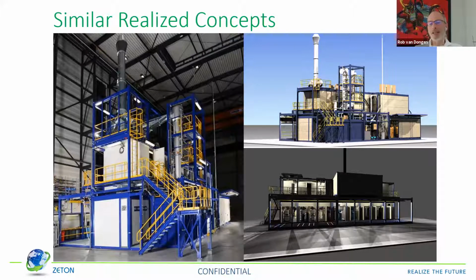So I think the capabilities are there within Zeton. We are developing at this moment within Zeton the modular concept much more, listen to many customers and do some research ourselves, to support our clients in the modular concept.